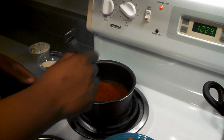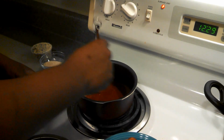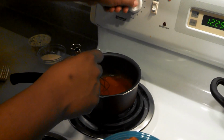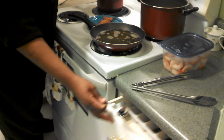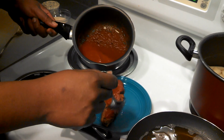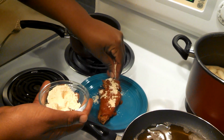Let's use a whisk. A whisk would be better, wouldn't it? Okay, and that's that. So all we're going to do, I'm going to reach in here and get me a spoon. Okay, and we're just going to spoon the sauce over. You can use as little or as much as you like. I'm a sauce guy, so I like a lot. And you can take your cheese, sprinkle over the top.